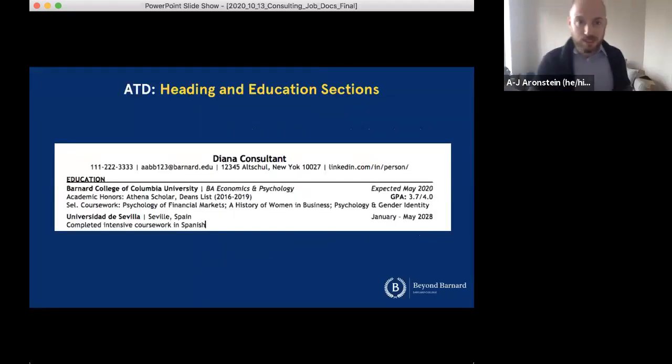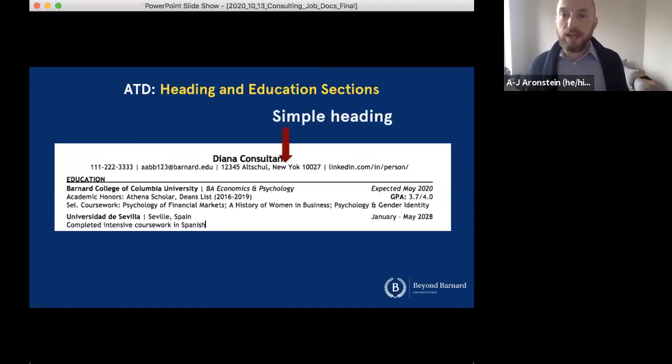Okay, attention to detail. Let's drill into this resume. Let's look at the way that I'm trying to suggest orienting the information. First, simple heading. I don't need to see a 5-line heading that wastes valuable space on the page. I think your heading should be 2 lines, a slightly larger name in bold. I always say it should be bigger, but we shouldn't have to be able to see it from space. If you're using an 11-point font, your name can be 13. Everything else should be on 1 line.